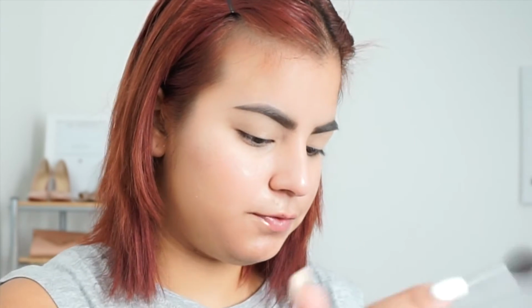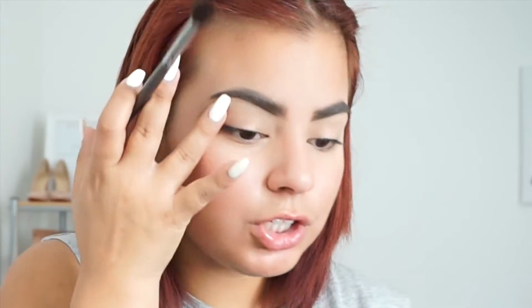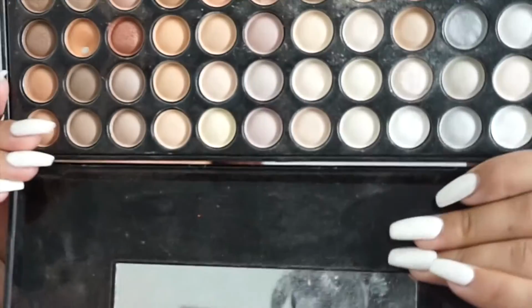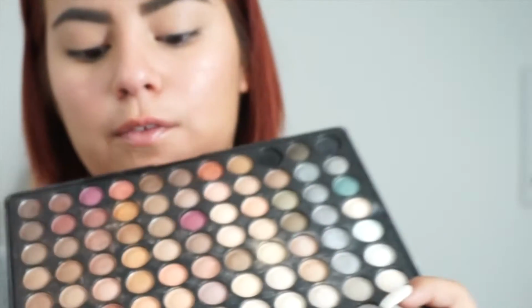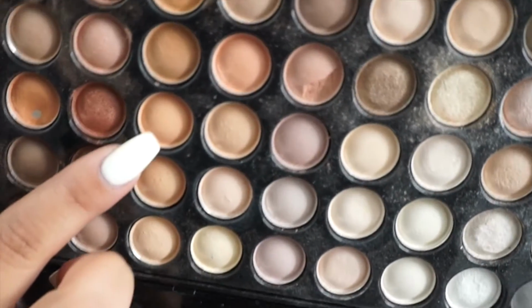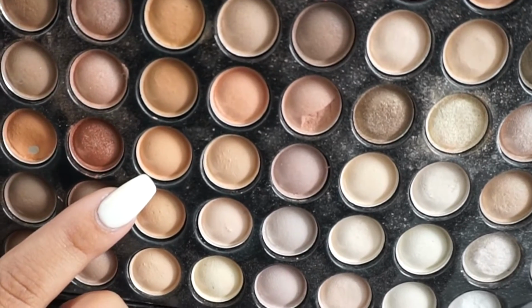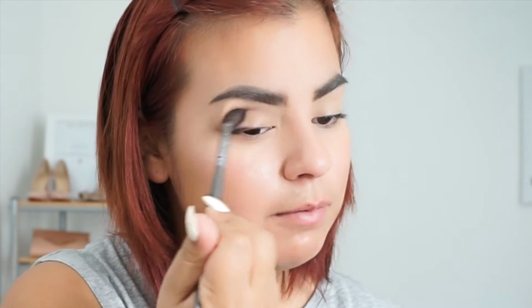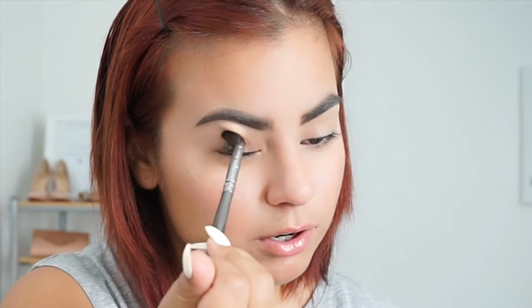Okay, so what I'm gonna do first is I'm gonna go in with a nice peachy shade. Oh, I put some eyeshadow on my eyes. Oh, that's okay. So I'm gonna go in with this peachy shade. I'm going to dip my brush in that, and I'm going to messily apply this all over the lid, but just keep it in the crease and below.